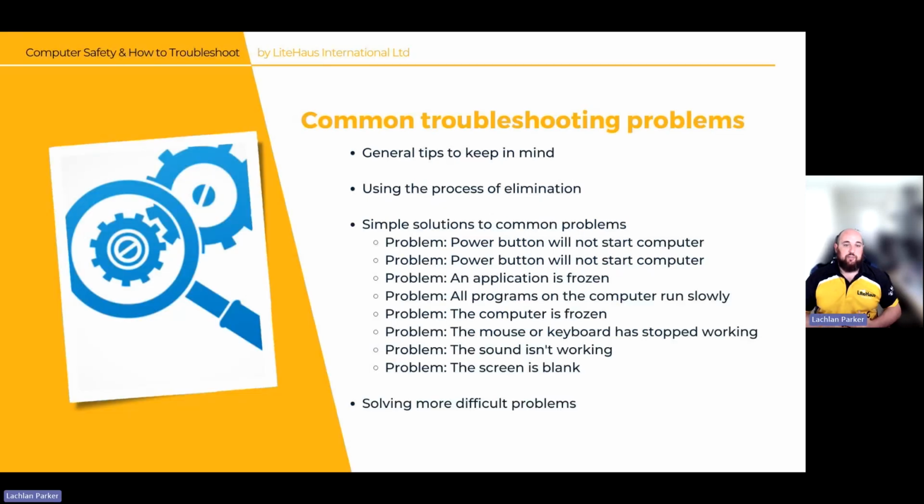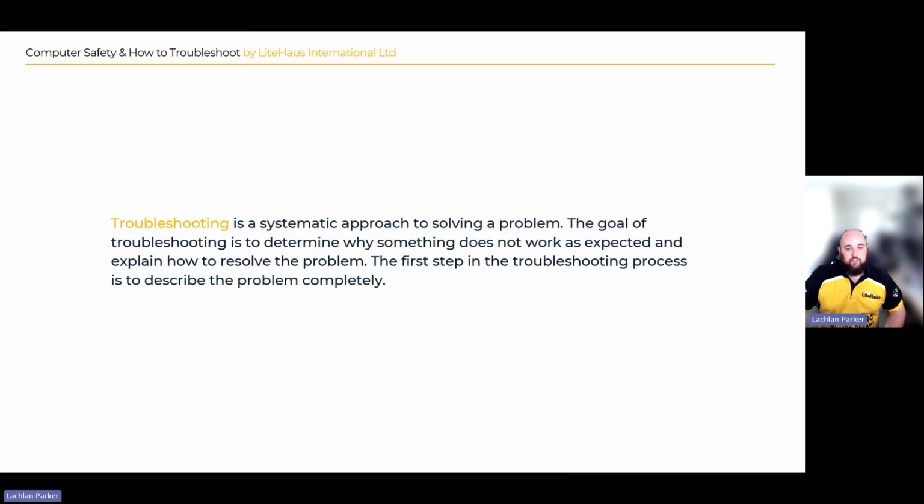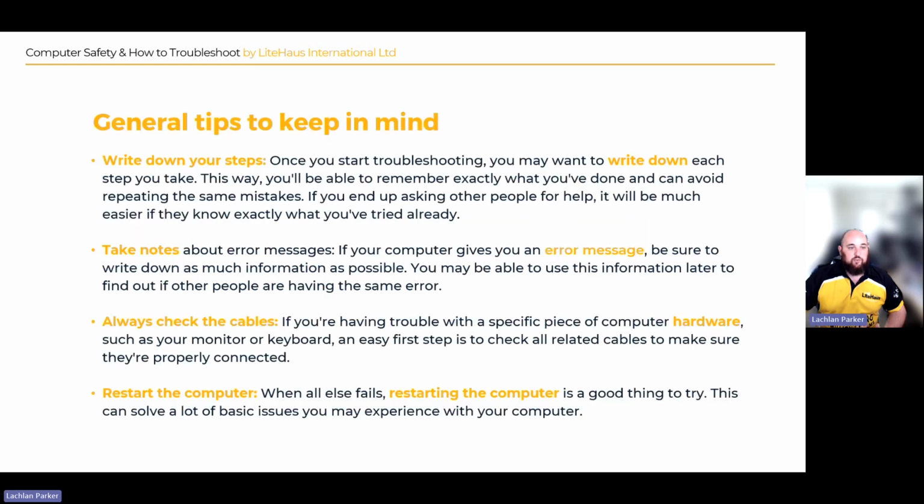So now we're going to go through some of the common troubleshooting problems and how to fix them yourselves. We've got a list here. We'll go through this right now. Troubleshooting is solving a problem, going through each step until you find the result. General tips are to write down each step you take, what you've tried, what worked, what didn't work.